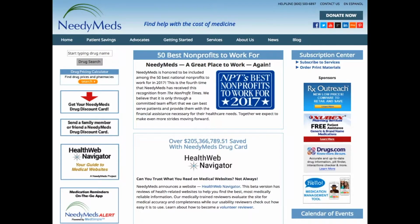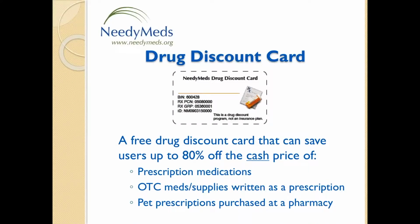NeedyMeds is an informational resource. Through our website and toll-free helpline, we connect patients to programs that provide financial assistance for healthcare expenses, including but not limited to medications. And one of the most popular and effective ways we do this is with the NeedyMeds Drug Discount Card. With the NeedyMeds Drug Discount Card, users can save between 0 and up to 80% off of the cash price of prescriptions, over-the-counter medications or supplies as long as they're written as prescriptions, and even pet prescriptions if they're picked up at a regular pharmacy.